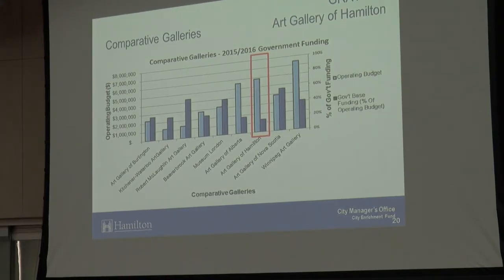And this is a visual of where the AGH compares with other comparative galleries. If you take a look, the red box is the Art Gallery of Hamilton. The light blue is their operating budget, and that compares well to the Winnipeg Art Gallery, Nova Scotia Art Gallery, the Art Gallery of Alberta. And if you take a look at the blue bar graph, it shows how much of their funding is from government-based funding. They're much lower than most comparable galleries, and they're at 17%, whereas the majority of them are hovering around the 35 to 45, 50% range.